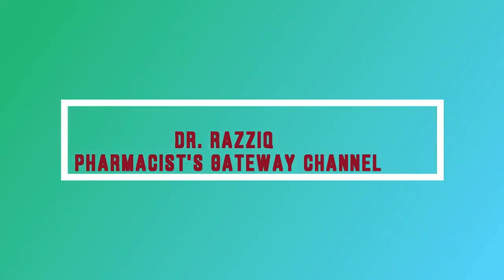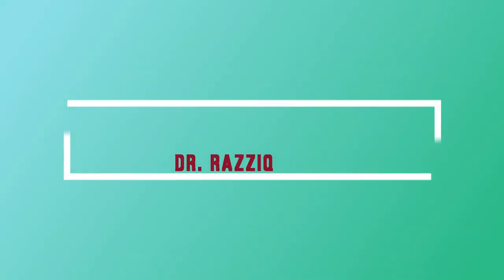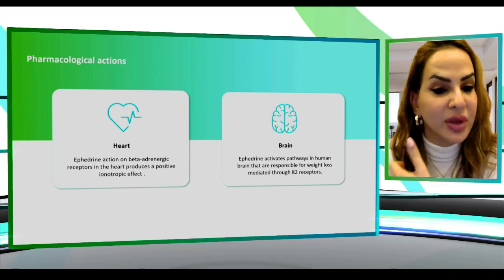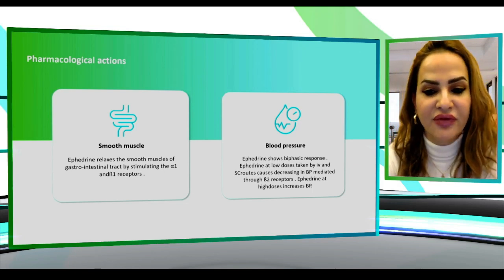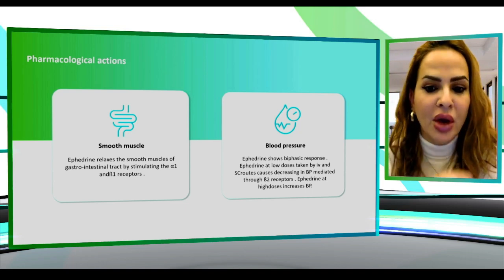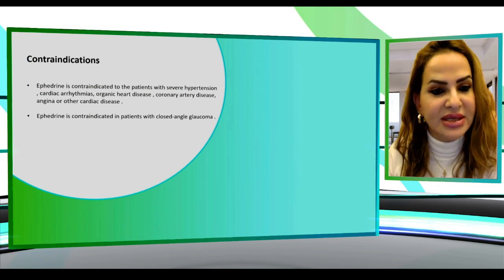One thing that I want to highlight is the pharmacological action on different organs. The major organs are, first, the heart and cardiovascular system, where ephedrine acts on the beta adrenergic receptors, which produces a positive inotropic effect. On the brain, ephedrine activates pathways in the human brain that are responsible for weight loss, mediated through the beta-2 receptor as well. On the smooth muscle, ephedrine relaxes the smooth muscle of the GI tract by stimulating the alpha and beta-1 receptors. On blood pressure, ephedrine shows a biphasic response, which means that at low doses it will cause a decrease in blood pressure, whereas at high doses it will increase the blood pressure. So we have to be aware of educating our patients about the hypertension, or elevation of blood pressure, that could be caused by these medications.